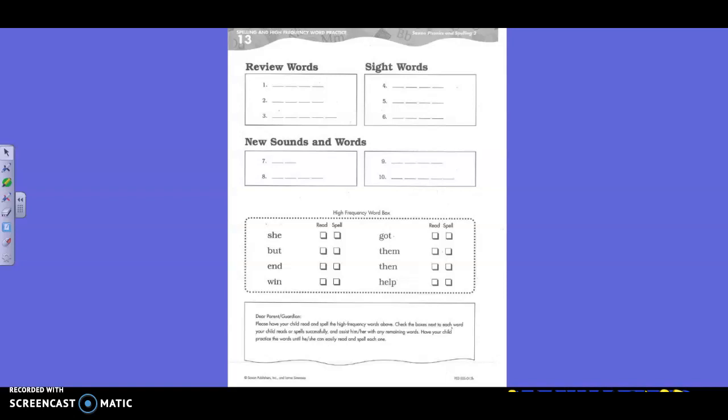Number 5, please spell the sight word, have. Have. I want to have 2 bowls of ice cream. Have. I had ice cream yesterday. I can't have that. And number 6.